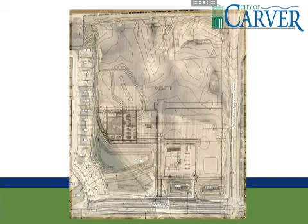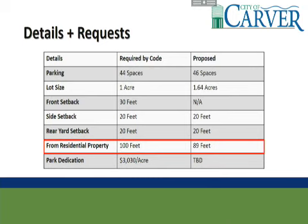So again, just site location. We'll talk a little bit through setbacks. That's where the variation is going to come in with the planned commercial district request. This is information directly from our city code. The city code calls for 46 parking spaces, and they're proposing 46. Check, green light. Lot size is required to be 1 acre, and they're proposing 1.64. Again, works out.